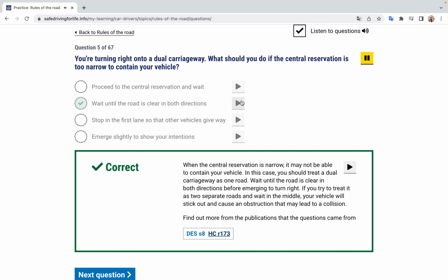You're turning right onto a dual carriageway. What should you do if the central reservation is too narrow to contain your vehicle? Wait until the road is clear in both directions.